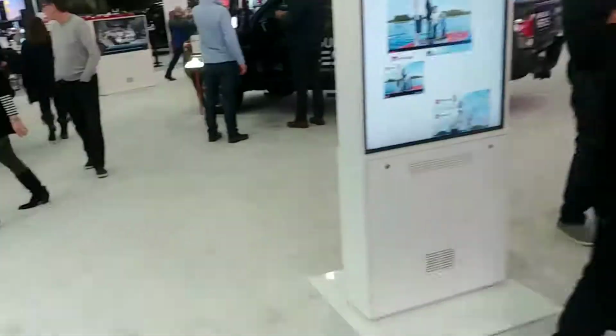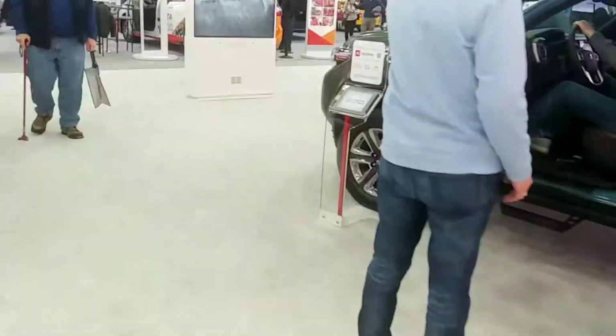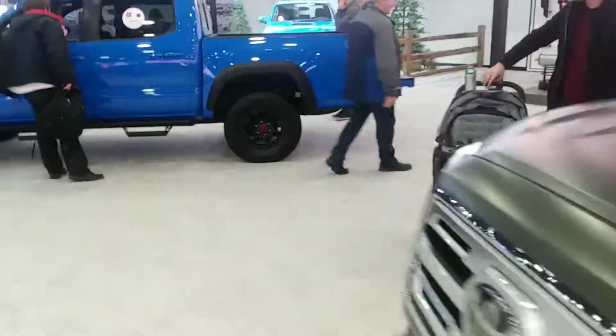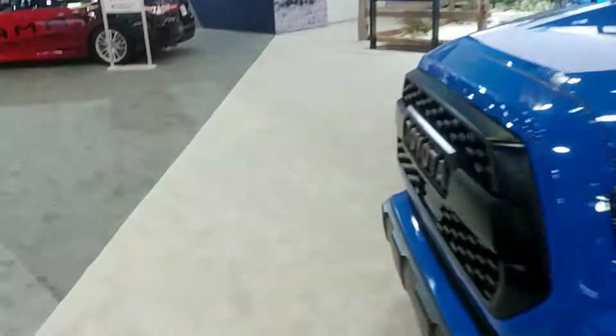Okay, B, I looked at the two Tacomas that they have here, and I hope you're happy. I did not go into great detail because it's unnecessary. This auto show is beautiful. A lot of the things that are here we've already seen. A couple of the things are brand new to us.